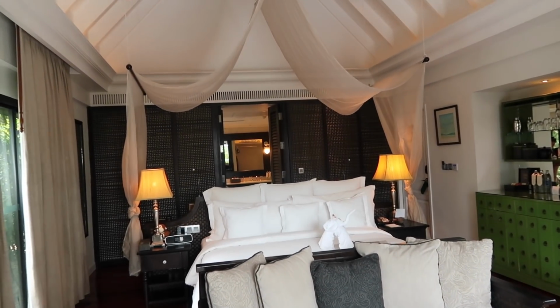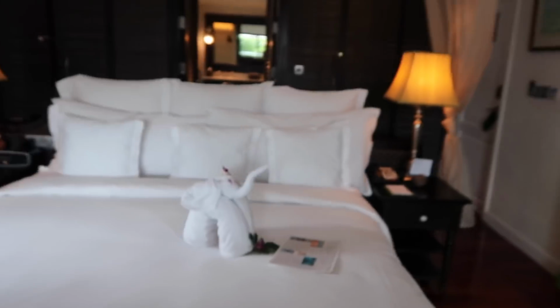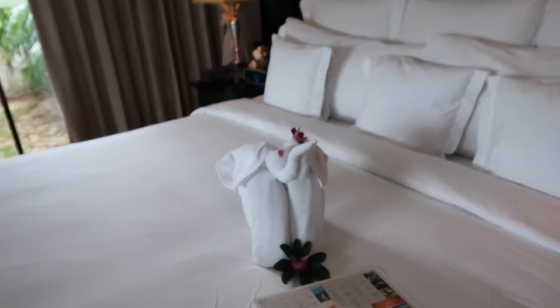Look at that bed. Oh my goodness me. We got some fruit, we've got a sofa, we've got a little elephant. Elena, we've got another little character.